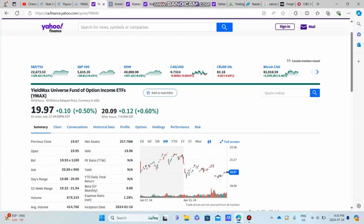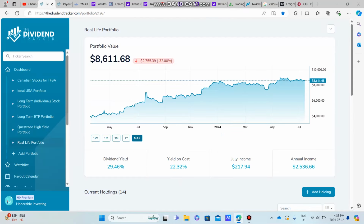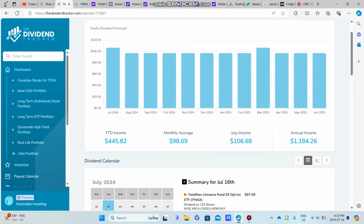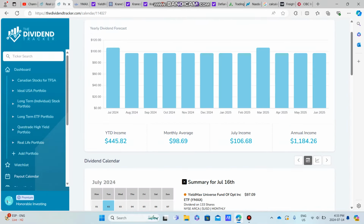I hope you guys are doing absolutely fantastic, because today what we're going to be talking about is a bunch of different stocks pertaining to my portfolio. Today is all about talking about my portfolios. I have two different portfolios. One I call my real life portfolio. The other one is my Questrade portfolio.